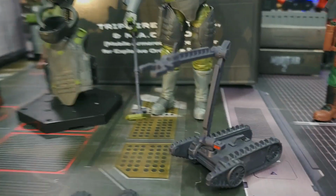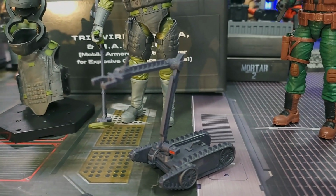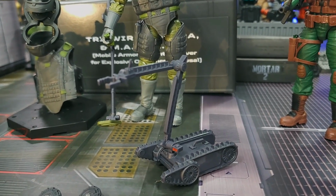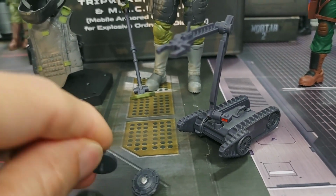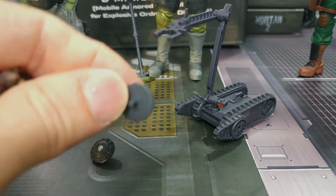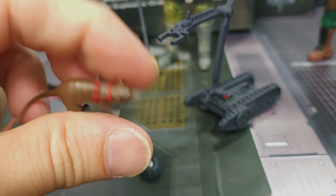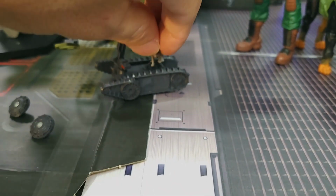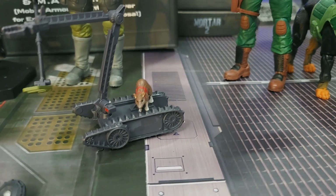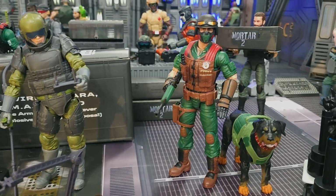It does have a little paint apps on it. It's got the little red highlights, and it is articulated, which we'll look at when we take a closer look at all this and do the articulation. But you can see those little things. They have a little tab on the bottom there so that they can plug in to the back of that backpack. So that's really cool. It's hard to get this little guy to stand up. I was trying to stand him up without him falling over, like on his little remote thing here. But anyway, there we go. So that is Tripwire.